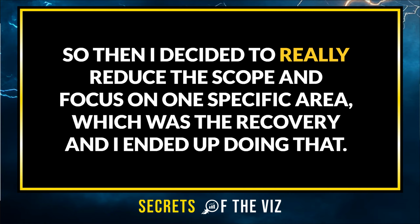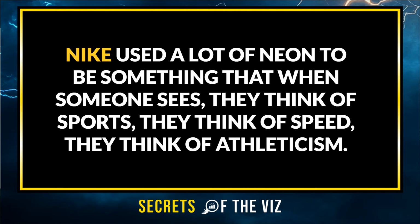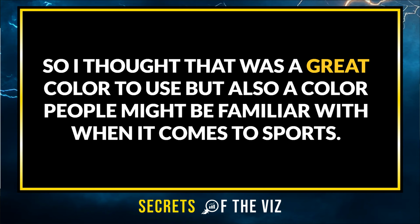So then I decided to really reduce the scope and focus on one specific area, which was the recovery, and I ended up doing that in Tableau. Now, when it comes to this design, 𝐚𝐻𝐻𝐿 basically inspired this look. 𝐚𝐻𝐻𝐿 used a lot of neon to be something that when someone sees, they think of sports, they think of speed, they think of athleticism. So I thought that was a great color to use, but also a color people might be familiar with when it comes to sports.